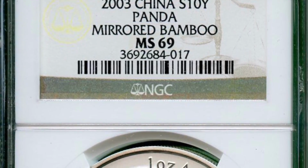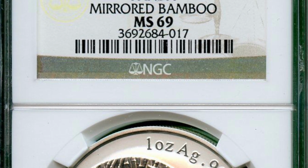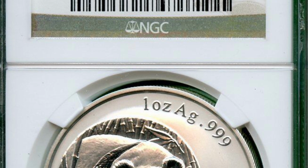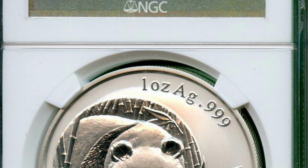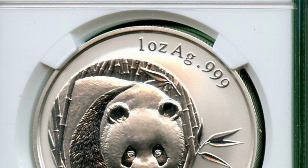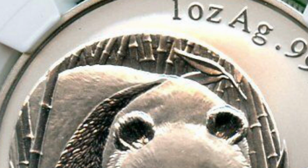And some of the ones in 69 or 70 can go for anything up to $500 or so when they're graded, and they go for pretty good money even just as basic coins with original mint packaging. So let me know what you think of these different 2003 pandas, and which ones you have. I'm going to try and find the other one, but I don't hold out much hope at the moment.